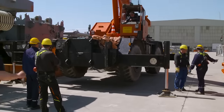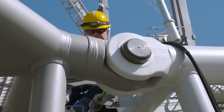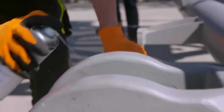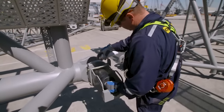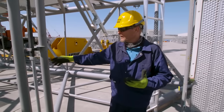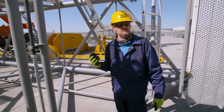Christian Henke connects the lattice mast components with heavy bolts. These are then secured with an oversized safety split pin. The openings are greased beforehand to ensure that the bolts slide in cleanly. Four months on the North Sea, you've got salt water here. You've got more salt in the air and in the rain. If you don't get things greased in time and you leave it together for a few months, then it's possible that rust will set in later.